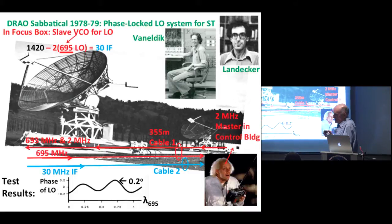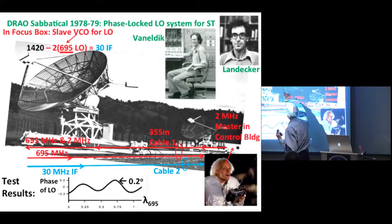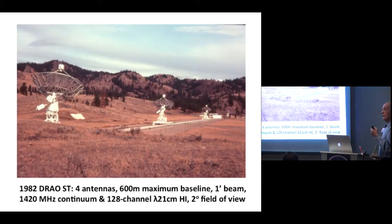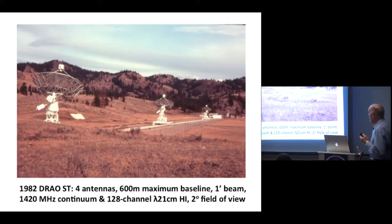And to Fred, it's trivial, maybe, but to me, control systems are very difficult. They do achieve stability, they do achieve accuracy, and it works. Meanwhile, of course, the 30 megahertz IF comes back to the correlator in the second cable. Oh, the problem being that cable length changes with temperature.